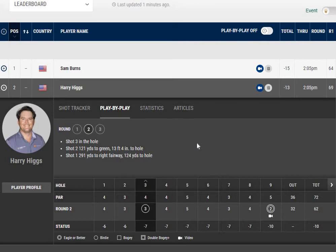On the next hole, he could convert such a huge performance into a birdie, because he made a very good tee shot to the right fairway, not long but very accurate, and the distance to the pin position was only 124 yards. He made a stroke to the green with good accuracy, and the proximity was 13 feet and 4 inches to the hole, and he made one putt from this distance.